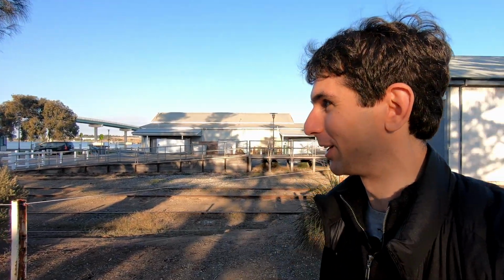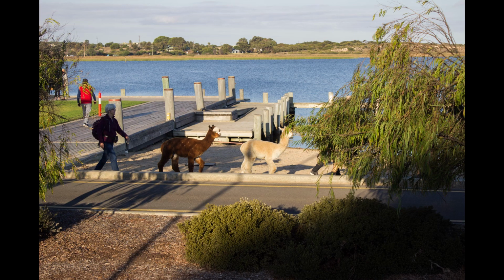Don't know if you can see behind me, but some guy with his 2 llamas, alpacas, just walked past. You know, as you do. They were very interested in my camera, but there wasn't food, unfortunately, for them.